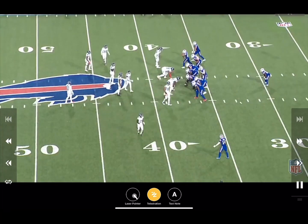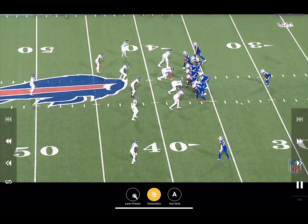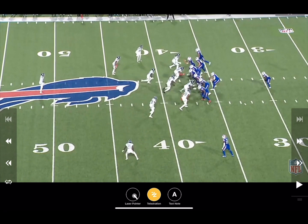I mean, cat and mouse games. And we even saw it here. This is a run call with Josh Allen under center. But because there are so many guys in the box, the Titans have a cross-dog blitz called here. The safeties to the passing strength of the formation. You see 3 receivers to the top of the screen.